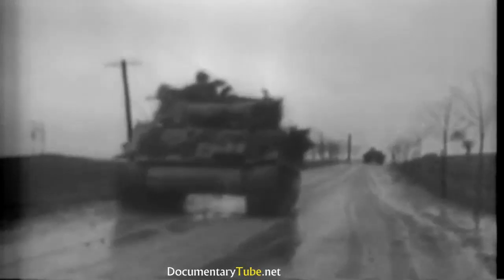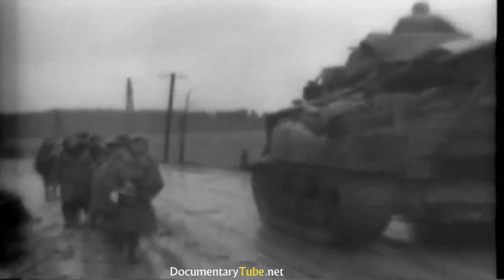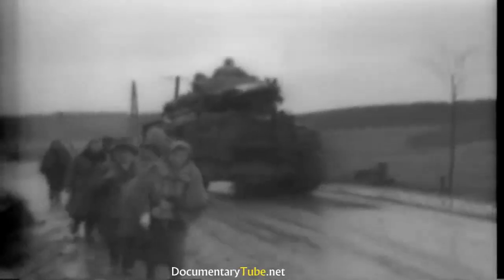To the south, the 4th Armored Division, spearheading General Patton's Rhine push, passes liberated forced laborers. The disorder of the German retreat is made evident by groups of Nazis giving themselves up without offering resistance.